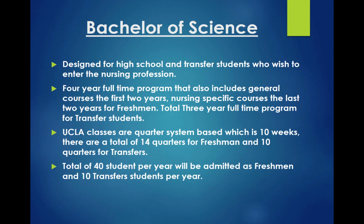So those that enter as freshmen, as you know, it's a 4-year program, a 4-year set curriculum. Those that are transfers, it's going to be a 3-year program. So it is a little bit different for those that want to transfer. You may think it's a 2-year program. For us, it's a 3-year program, and we will go into detail and reasons of why that is a little bit later. So we are also on the quarter system. So it is a little bit different from those that could be familiar with the semester. Semesters are about 16 weeks. Quarters are 10 weeks. So we do move a lot faster, okay?